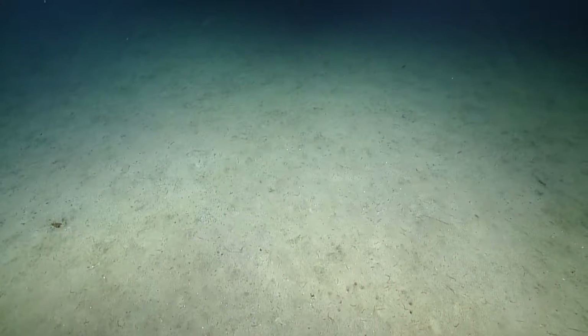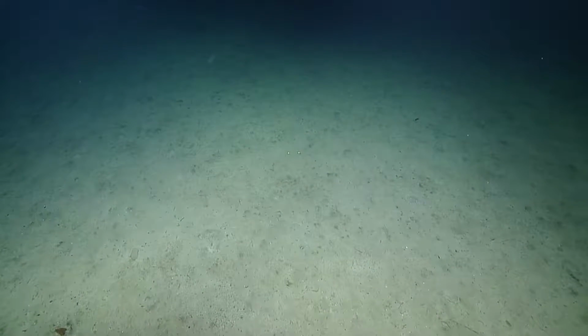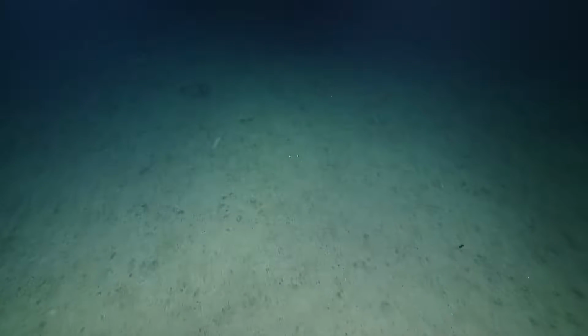So we monitor the weather, and if the weather's going to turn bad, we definitely pull the ROVs up beforehand. We have to plan out in advance because it takes a good chunk of time to get the ROVs up, depending on the depth. I think that might be a sea cucumber. Sea cucumber.